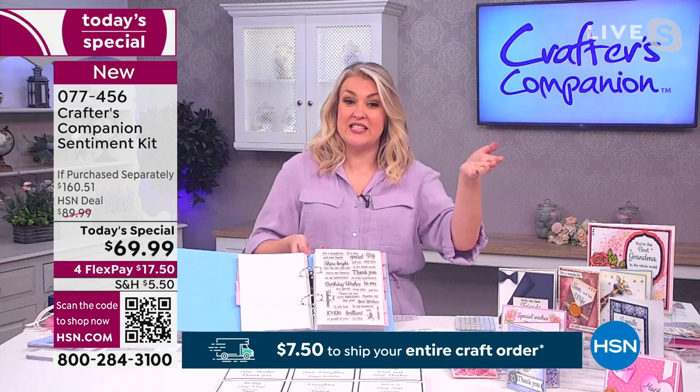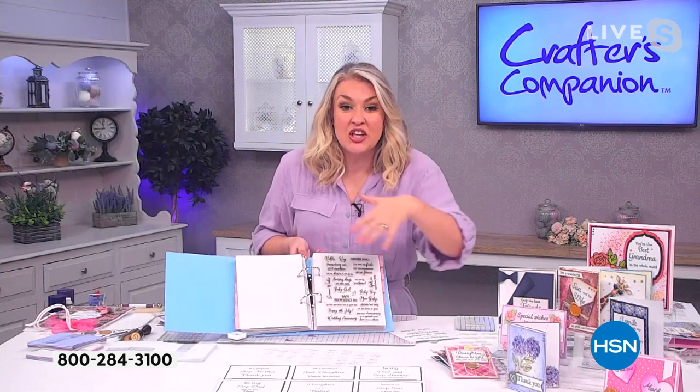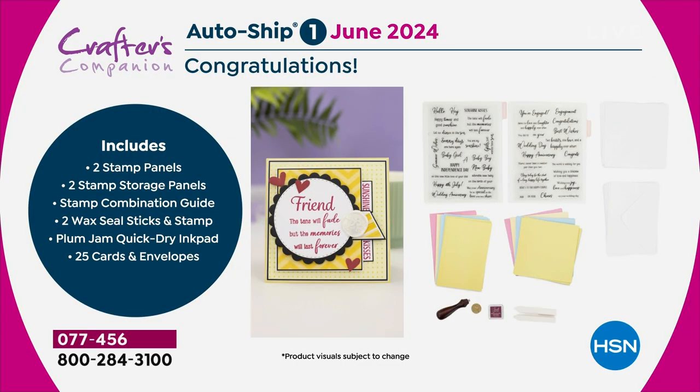But then if you want to take it to the next level, you want the authorship, because in the authorship, you get an additional collection, and every few months, you'll get another couple of stamp plates. Can you see? You get two more stamp panels. You're going to get the storage panels. You're going to get the combination guide, which is really critical to understanding how you're going to get the most from these. You'll get a new colour of the ink pad, and then I haven't even shown you these yet, Emily, but we've got the amazing wax seals, you've got the cards and envelopes, and you're going to get a big top-up for your kit.